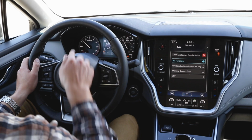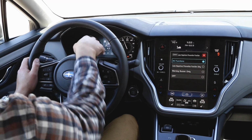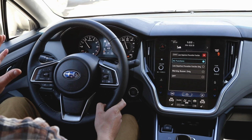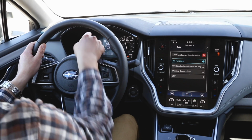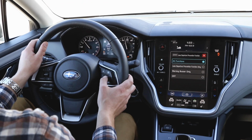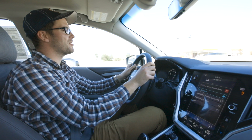So I push this button, I'll see the image of the car show up in front of me, and I have those little horizontal white bars. Each one of those bars represents 1 second of travel time it's gonna keep between me and the car in front. Now you'll see automatically here, I'll see the lane centering feature show up here. And in order to set this though, I need to hit set right here. So now I've just set my cruise control. I've got lane centering active, as you can see.